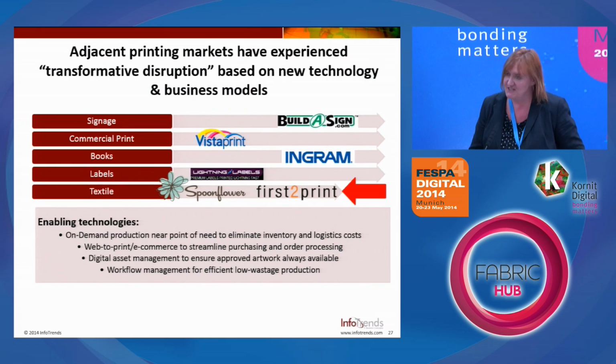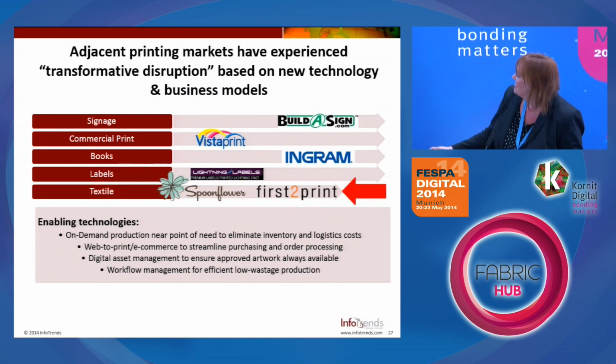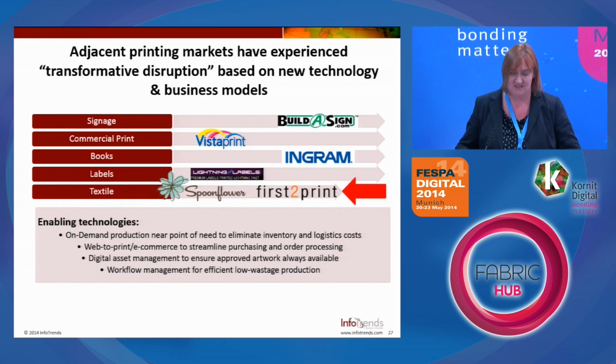basically we see it as transformative disruption. We see different companies in the signage area who are building things, taking the industry in a different direction. Vistaprint in commercial print and so on. Spoonflower, which I talked about in textile, is a good example. But in order to disrupt or to change the way things go, there needs to be attention to all of these different aspects of workflow and front-end processing and so on. So it's not just print anymore.